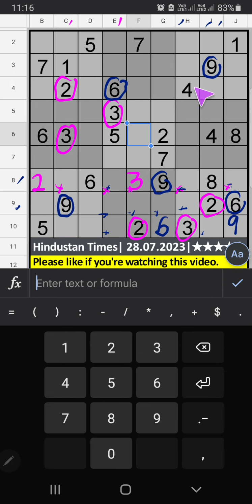Column I, we have 4. So 4 can't come in these cells. Then 4 is confirmed here. Then in the 8th row, 3 numbers are remaining: 1, 5, 7. Column C and 7th grade, we have 1, 5. So 1 and 5 can't come in these cells. It will give me another these cells.